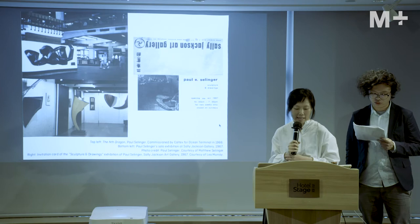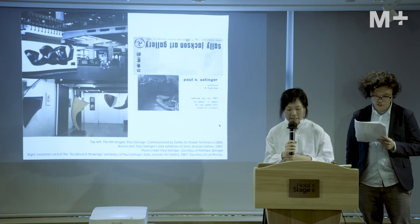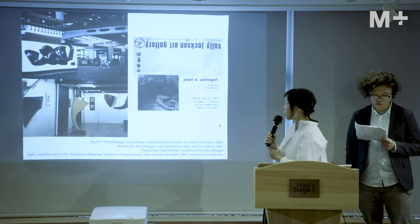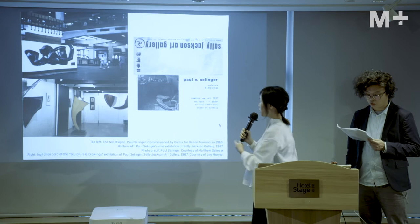And so these images can give you an idea of his style. His works are very bold and full of curves, and can be quite masculine at the same time. The dragon was made of steel and the gallery pieces were in fiberglass and epoxy.